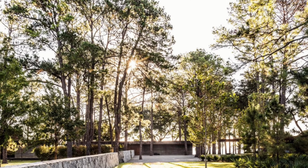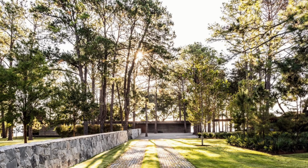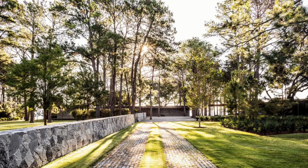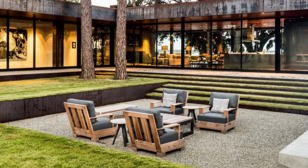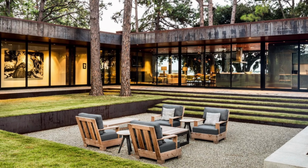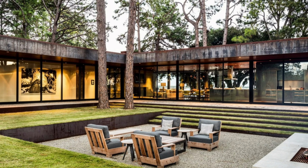The CCR1 residence is located on a beautiful wooded site on Cedar Creek Reservoir. The project program included the design of a main residence, guest pavilion, storage barn, and various ancillary architectural features. The goal of the design was to provide an artful and low-maintenance retreat that would blend in with the site.